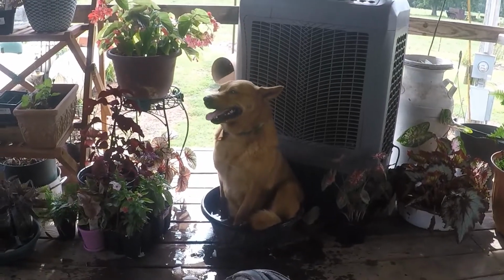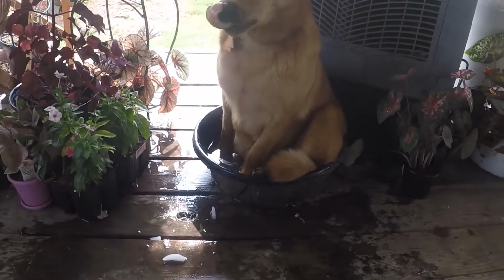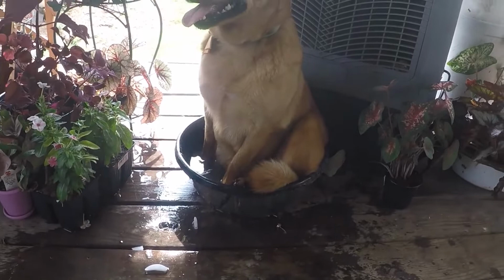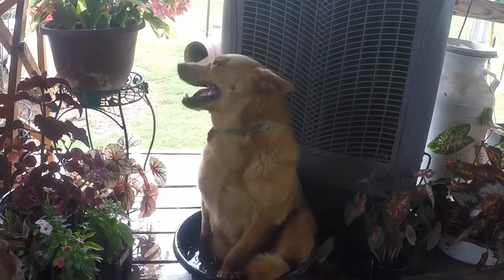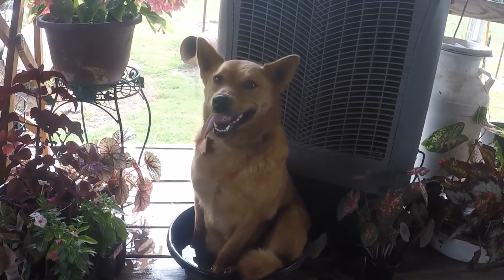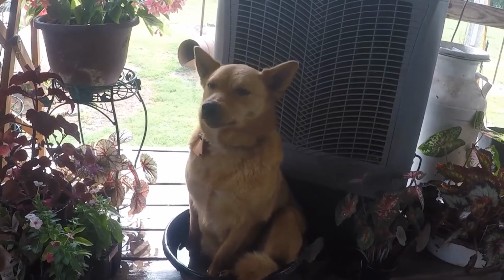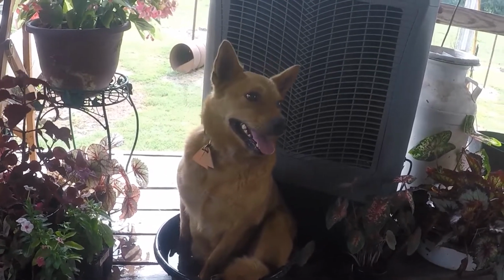Are you hot, buddy? Foxy's hot and he's trying to cool off, so he's sitting in his water trough. Is that your hillbilly swimming pool there, Foxy, sitting in front of the water cooler? It's hot out there working, ain't it? Gonna cool off? Alright, well, as you can tell, Foxy's figured out how to be cool in his hillbilly swimming pool.